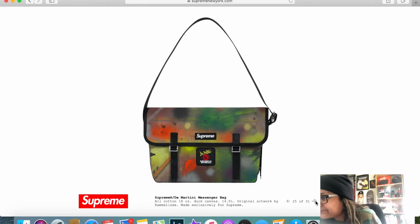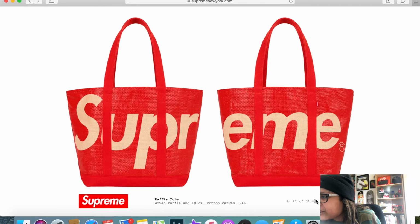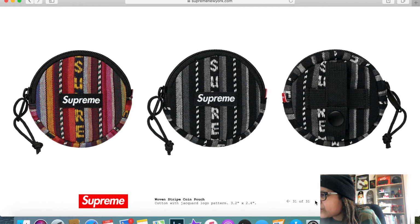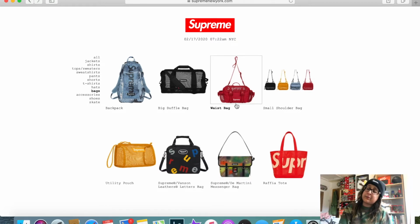Oh, now we're talking. Oh, I like this. I like this a lot. Oh my God. This artwork, I love this artwork. Love it. Oh, raffia tote, that's quite nice. Red and pink and black. Woven stripe waist bag, don't like that at all. Coin pouch, no, no, no. This messenger bag, so it's a collaboration with DeMartini, but I like that. I do like that waist bag. And I'd say it would be between the blue camo and the red colourway if I was to get it.